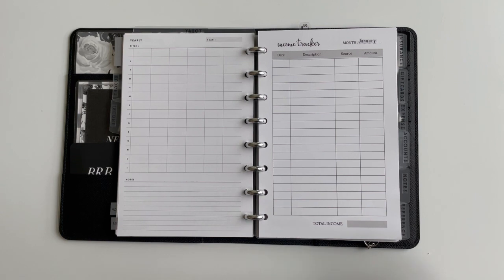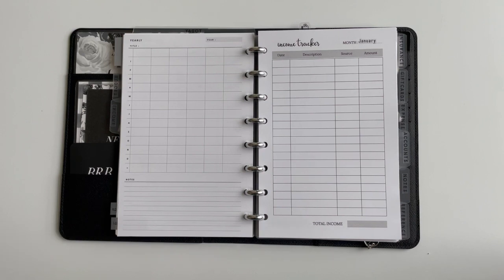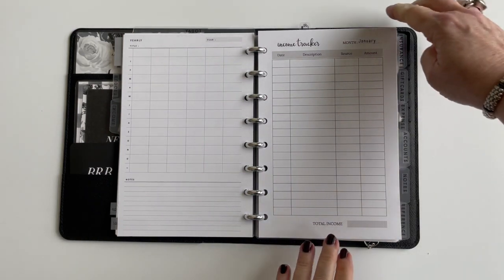And I print these out just like I printed out that sheet with the categories for my budget. I use heavyweight 32-pound paper. I have tried a lot of different papers, and this one is the closest to the cloth and paper, and it's a paper that I love using, and it turns out to be less expensive than the paper that I was using, which isn't nearly as nice. I will link it below because I found a great price for it on Amazon.